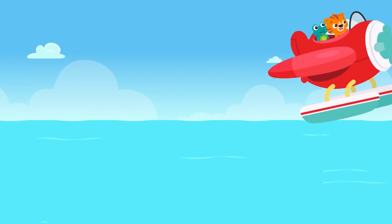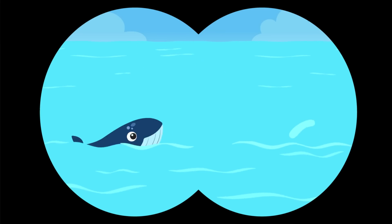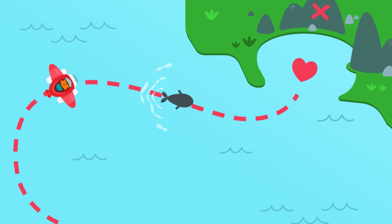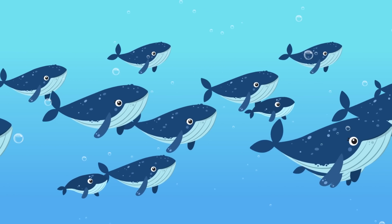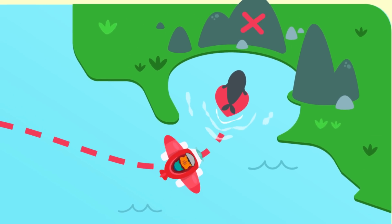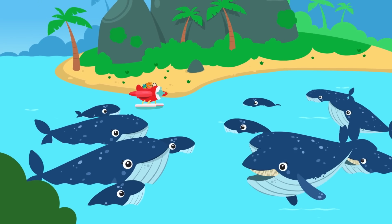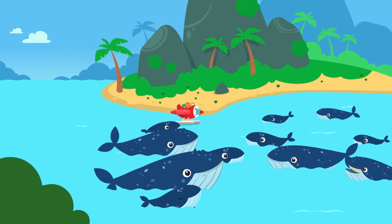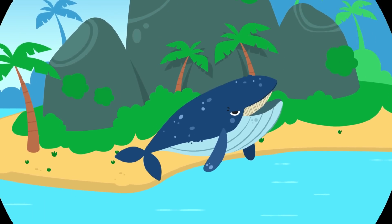Out in the ocean, way down below, the humpback whales are coming home. They keep on singing to say hello. It's such a long way for them to go. They keep on singing to say hello. And now they are home.